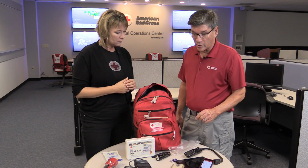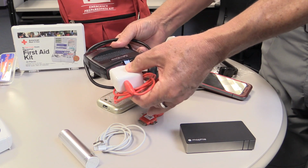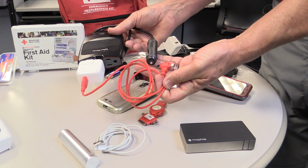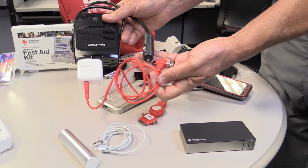One of the things you want to do is remember that your automobile is one of the best sources of power you'll have. And here's a device that I know you really like. I do. It's something you can plug into your car to get 110 volt power. That's it. Because we all use plug-in connectors for our phones, with this particular device, it plugs right into your lighter in your car, and then you're able to use your regular plugs and charge. That just makes life a lot easier.